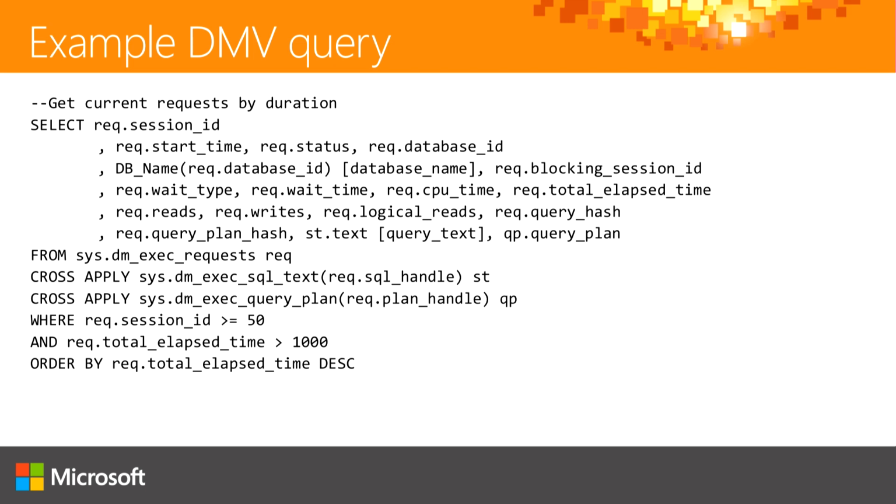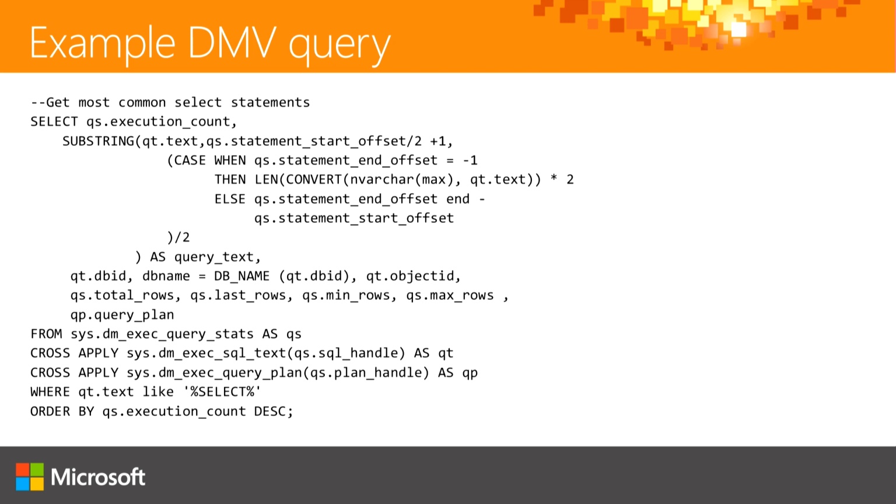I'm going to use these in the demo just to show you the difference, but there could be other things. Largely, part of the problem is you need to really understand what that DMV is doing. For example, the query stats DMV is just talking about what stats we have cached around the query. If queries are being dropped out of cache or anything like that, it can really change the metrics you're seeing.